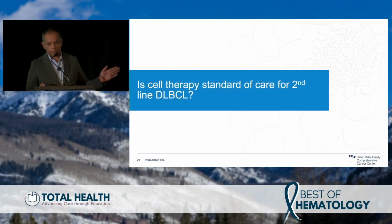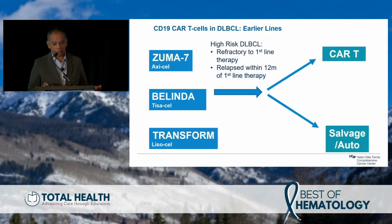So moving from the 3rd-line setting where we saw our first approvals to the 2nd-line setting, is cell therapy the standard of care for 2nd-line diffuse large B-cell lymphoma? And I would say yes with an asterisk, and I'll explain that.